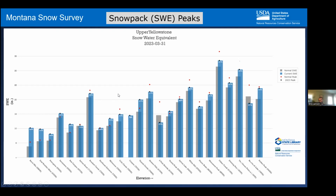But the main point in this plot is that our lower elevation snow has already exceeded the normal peaks for the year and is still accumulating in a lot of places. But the upper elevation snow has not yet reached the normal peaks. We have above normal snowpack at those locations, but snow typically peaks at some of these higher elevation sites near the end of April or in early May.